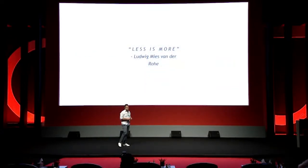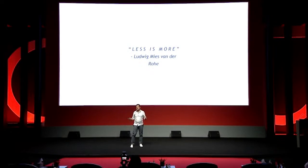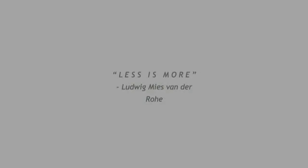People may have seen this quote before. It's quite a common quote now. But back in the 1940s and 30s, when it was originally thought up by Mies van der Rohe, it was actually very new. It was a new idea. Because he felt that simplicity was a way to provoke beauty.